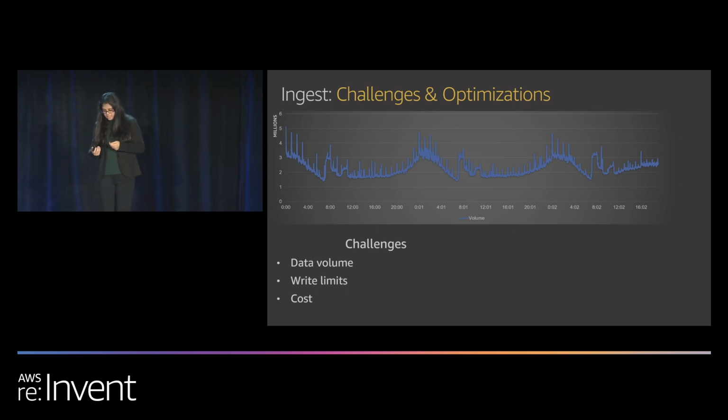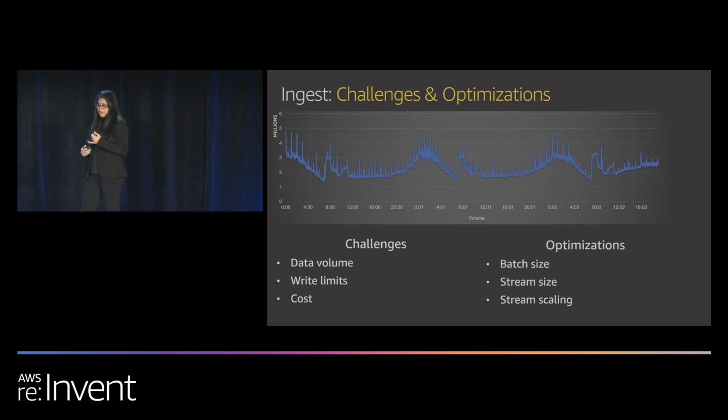The other thing that we had considered was the record size, and Justin did mention that. The record size was very, very small, and we were well within the per-shard limits per second. So what we decided to do was batch those records and then send them over the minute, rather than maintaining second level granularity to the stream. And that's what we did with our optimizations. We batched the data, and based on that, with minute granularity, we sized our stream.